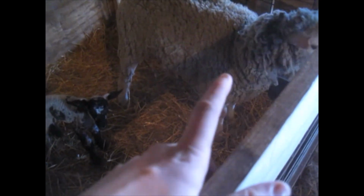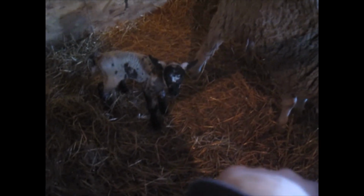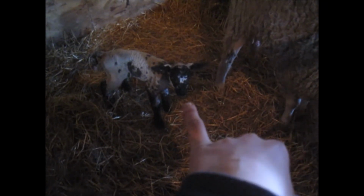So this is Miss V and her little ewe lamb. And then this is Sophia. She's one of the quads from last year. Then she had that little ram lamb a little while ago. Hers came out head first. Hers came out with just the left foot and a head. That was it.